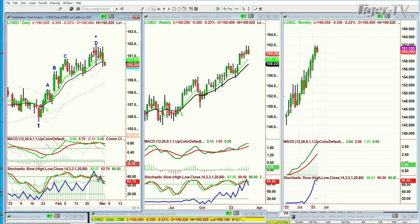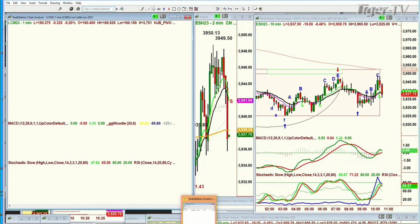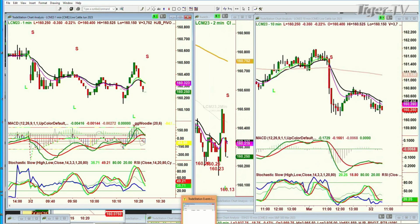I'm going to go to the 10-minute chart now. The 10-minute chart gives you, look at that sharp pullback from peak E in the 1-minute chart of the E-mini. So I'm going to use this. What did I say it was? LCM23. There it goes. Yeah, this is exactly what you want to see.